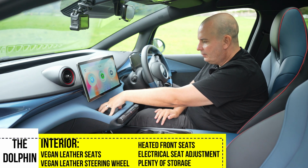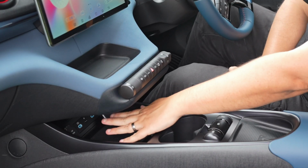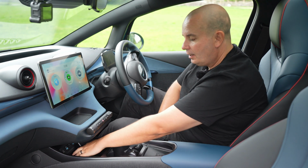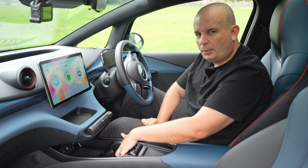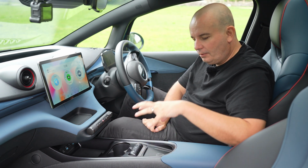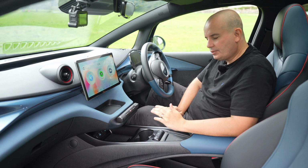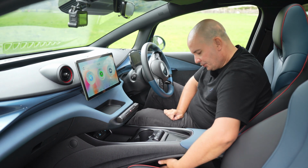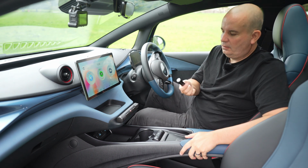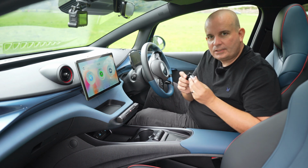A handy little holder there where you can put a phone or maybe some loose change. We've got 3 USB-C sockets and a 12-volt charging socket under there. A useful little cubby, a couple of cup holders which are quite small, nothing particularly flash going on with those. We've also got a wireless charging pad here, really nice armrest in just the right place for me, and quite a lot of storage underneath this centre console as well. And under here we've got a handy little gadget to cut your seatbelt with in the case of emergency.